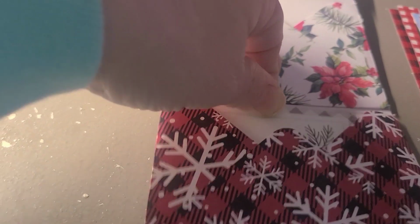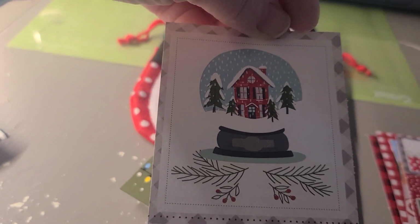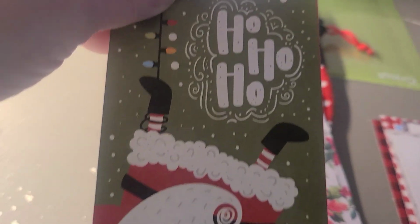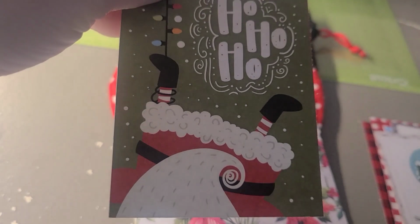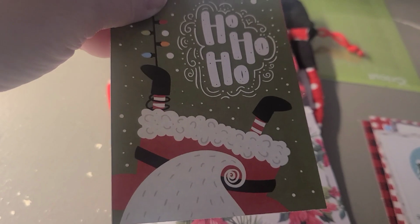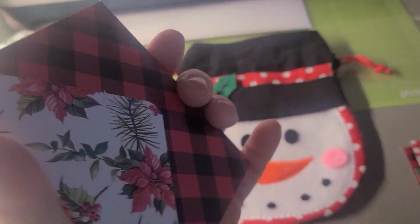And we got one more pocket here. And a snow globe. I love snow globes. And this one says ho ho ho. And it looks like Santa's going back down the chimney again. He got his feet up in the air there. So I thought all of that was cute, and I really like it. Thought that was so neat.